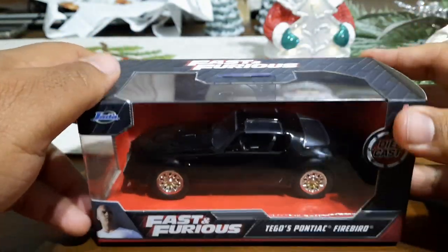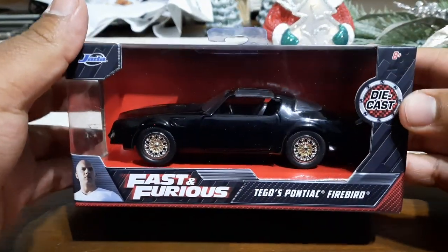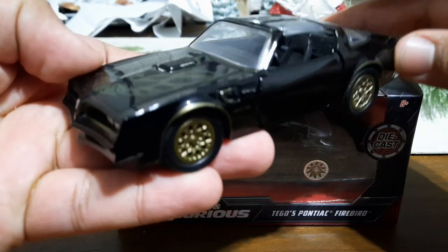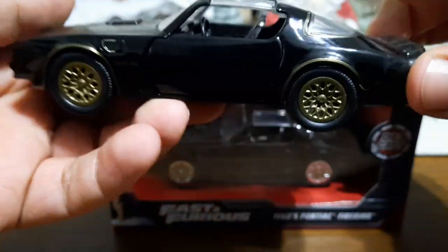The one I want is the red and gray Chevelle. I'd really like to get me one of those. I have another Firebird right here. That is the Smokey and the Bandit car, which I am happy to have.